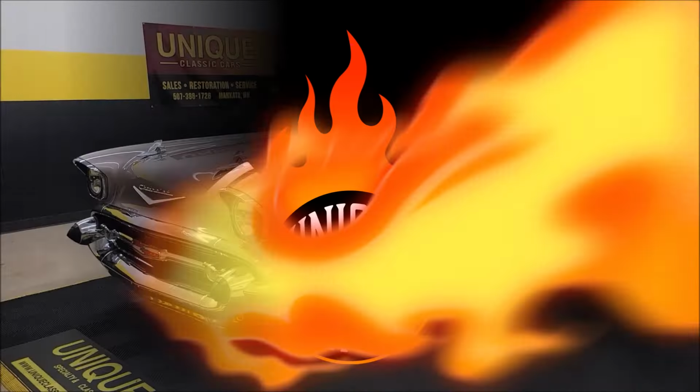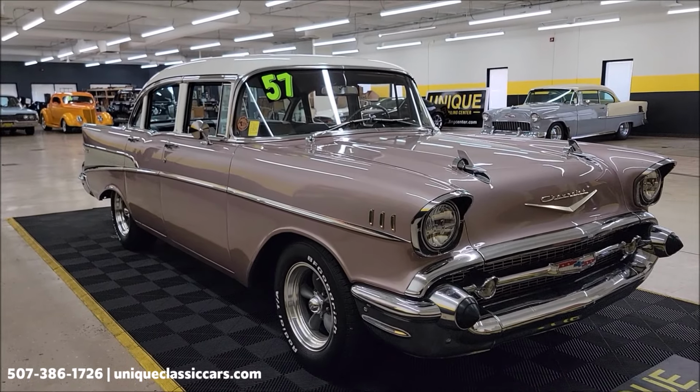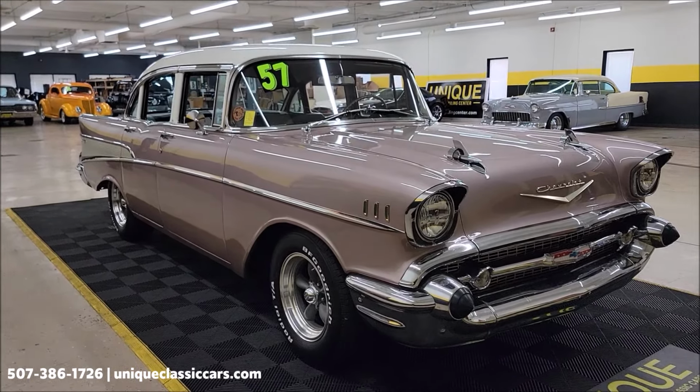Original paint color in this car, 822 paint code, so Imperial Ivory and Dusk Pearl. This car looking still much as it would have back in 1957 when it rolled off the showroom floor at the Chevy dealership. Interior trim is 663, which is black and silver, cloth and vinyl combination. I'm not so sure a lot of the interior of this car isn't still original. We're going to check that out in just a little bit.